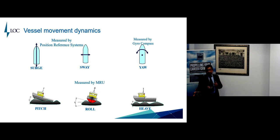And the other three degrees of freedom movements are the pitch, roll, and heave. These three are measured by the MRU, or motion reference unit, or VRS, vessel reference unit, as they call it. That equipment can measure the pitch, roll, and heave. These three things are not controlled by the DP system. The ship will pitch, roll, and heave. The DP system only controls the surge, sway, and yaw. Of course, there are ways of controlling the pitch and things like it, but the DP system, as far as I know, has not used them so far.